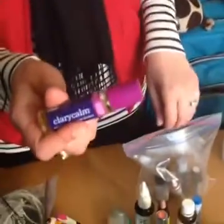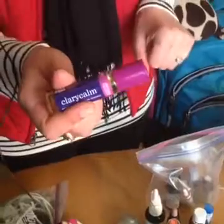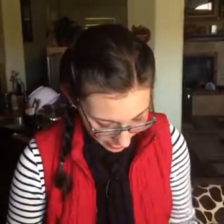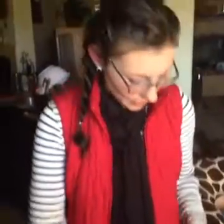Clary Calm, this is the monthly blend for women. This is super, super helpful. If it is that time of the month and you are having cramps or discomfort, this saves me, guys. It's such a great one to have on hand. You just roll it right over the lower abdomen, over the uterus, over the ovaries, wherever you need it. It's really, really supportive.